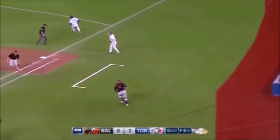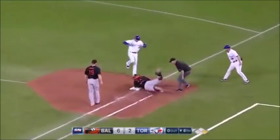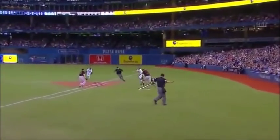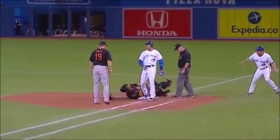Scope was on the third base side of second and airmails first base. Tulowitzki made a turn toward second and jumps over Wieters. What a play! We talk about improvisation.